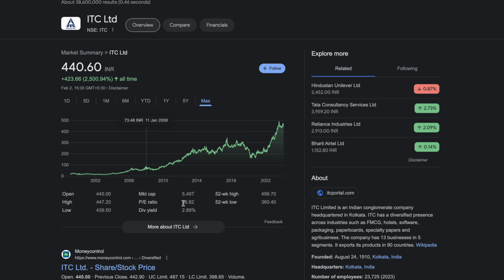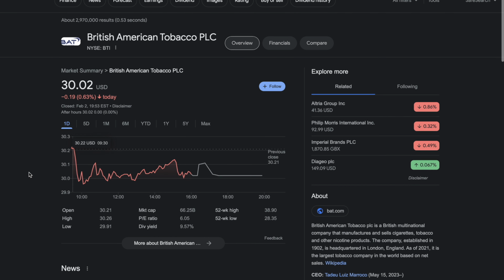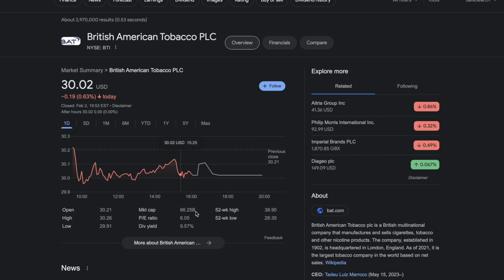It has a P/E ratio of 26, so not the same type of low multiple that you see in Western companies that sell cigarettes. And British American Tobacco owns 30% of this, which is the equivalent of a $20 billion stake, which is really, really significant. Because if we look at British American Tobacco's listing on the New York Stock Exchange, which is in USD, we can see that their market cap is about $66 billion, which means that their entire stake in ITC is roughly worth 1/3 of the entire company's market cap. So that's something that's quite significant.